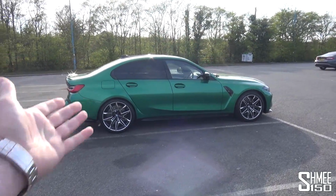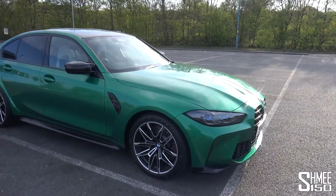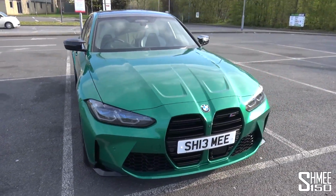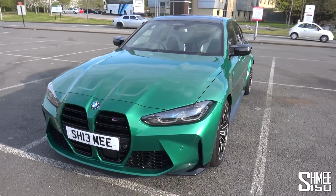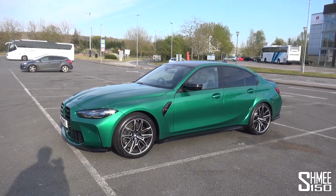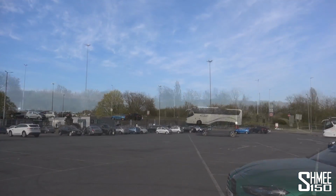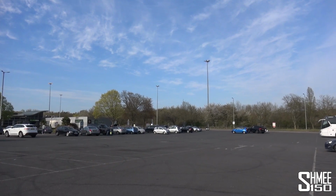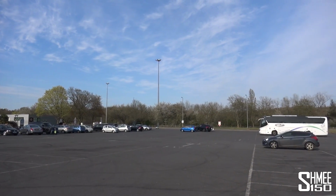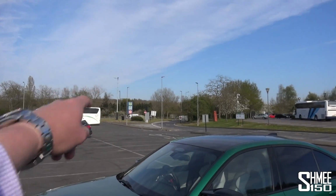My first proper drive in the M3, of course. First long distance cruise in it. I imagine it will do many more journeys like today: cruising, longer journeys, longer drives, multiple people in the car. But for today, it served the purpose perfectly. He's heading out. We'll probably get to hear him going out onto the road here. I can hear him. There he goes, following the white van.